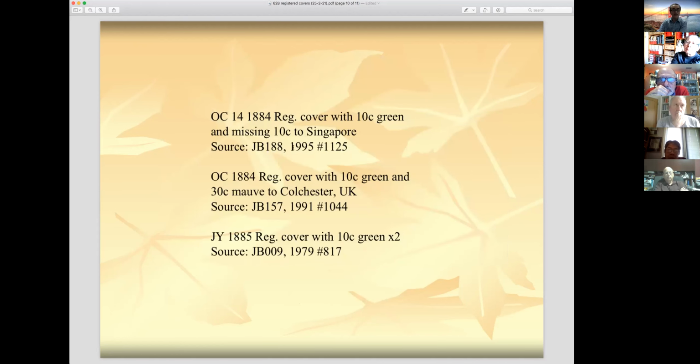Okay, now finally these 3 I haven't actually got pictures of, but I think one of them Simon actually showed, the one to Singapore. Or was it a different one? I mean, Simon had a 10 cent green to Singapore with 62B registered. Yes, should be, I suppose. Yeah, it could be this one. I couldn't find the picture of this one. Yeah, I can show you after your presentation. If you remember the date, October the 14th, 1884. Or yours might be different, but it sounds interesting.